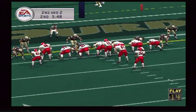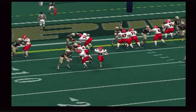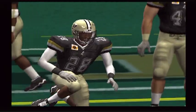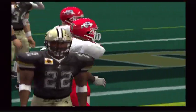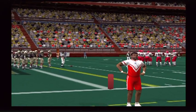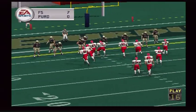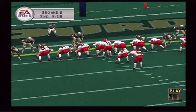The Bulldogs come to the line with their jumbo package. Here's a pitch left side. Bounces off the would-be tackler. Tackle at the 4. No gain. It's power football time, folks.